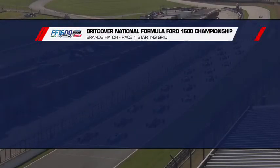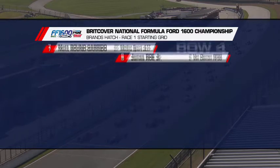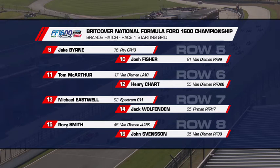Thanks, Lloyd. Here's the first grid of the season. Luke Williams on pole alongside Stephen Daly, with Joshua Smith and Neil McLennan on row two. Luke Cooper and Jamie Thorburn ahead of Matt Round-Garrido and James Rowe Jr., with Jake Byrne and Josh Fisher rounding out the top 10. Tom MacArthur 11th alongside Clubman post 89 pole man Henry Chart, then Michael Eastwell and Jack Wolfenden, Rory Smith and John Svensson.